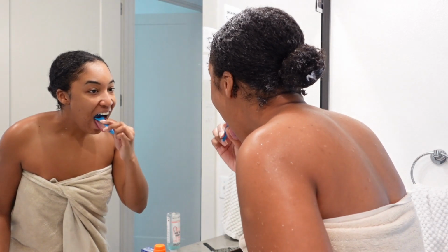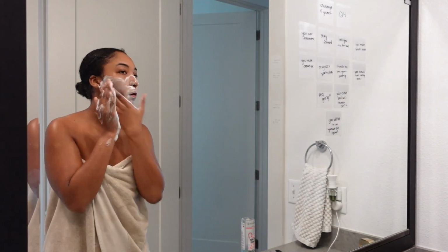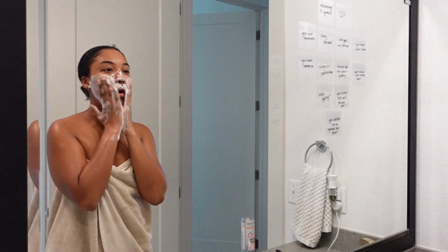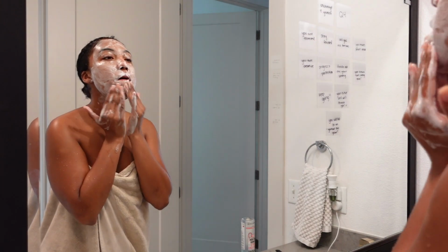I am using my favorite Soap and Glory Vitamin C face wash, and a little tip that I learned through Instagram is to really work it into your hands first to make it foam up. This really gives you that spa feel at home, and I'm just going to clean my face like usual.